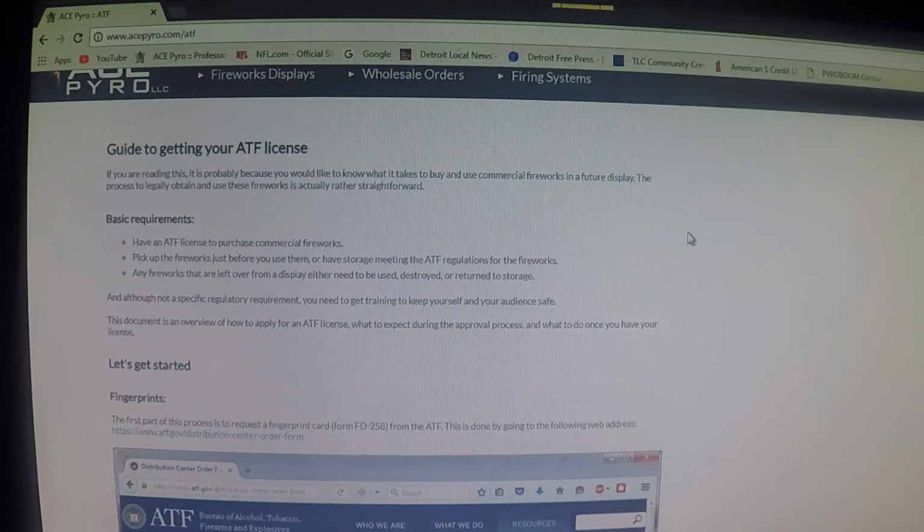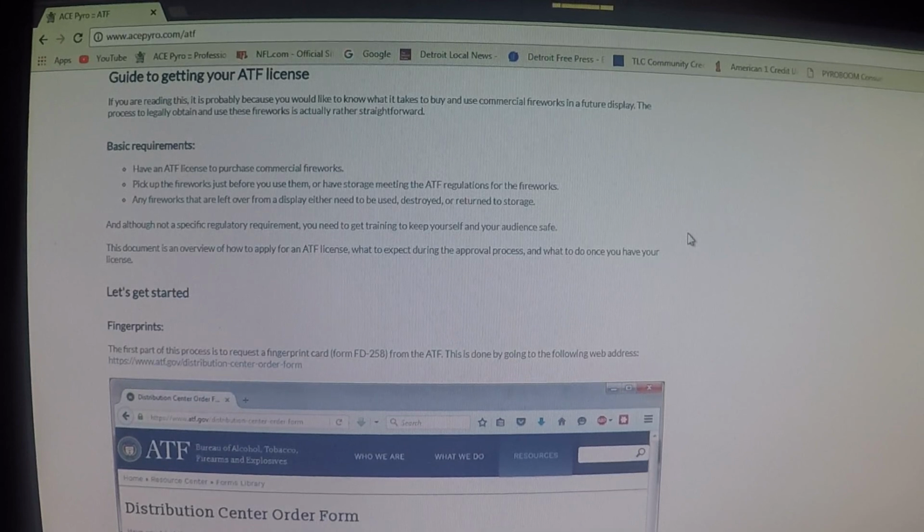Getting to know your ATF license, or guide to getting your ATF license. If you are reading this, it's probably because you would like to know what it takes to buy and use commercial fireworks in a future display. The process to legally obtaining and using these fireworks is actually rather straightforward. The basic requirements: have an ATF license to purchase commercial fireworks, pick up fireworks just before you use them, or have storage meeting the ATF regulations for the fireworks. Any fireworks that are left over from a display either need to be used, destroyed, or returned to storage.